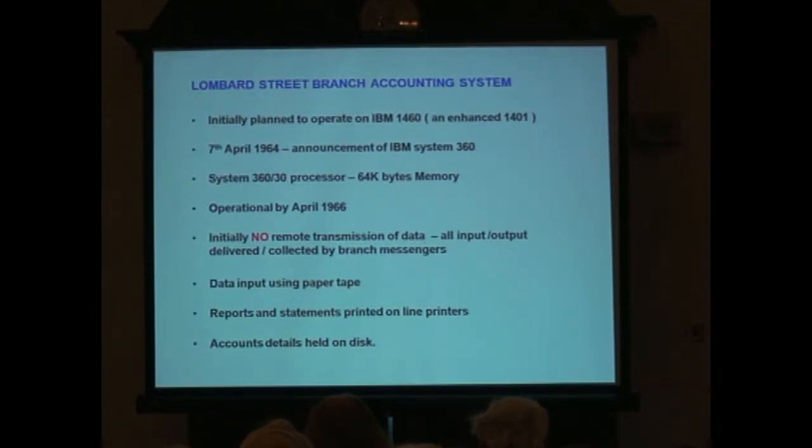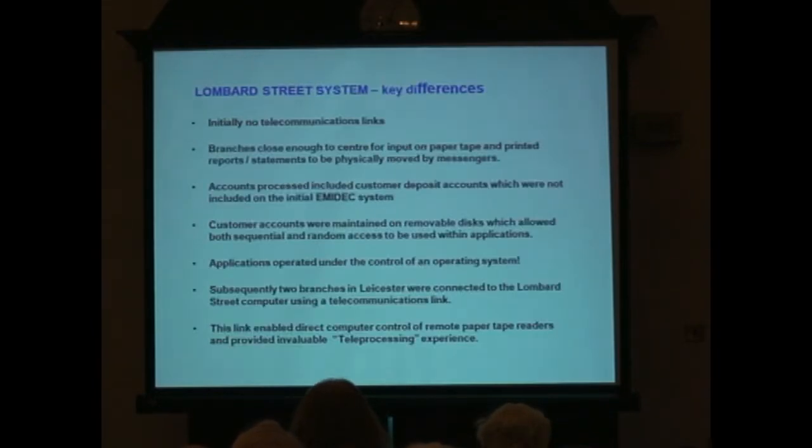Operational by April 1966, but I think Ian mentioned, no remote transmission, because all the branches were literally just a few minutes away from 54 Lombard Street, where the machine was tucked, I think, in a corner on the first floor. Data is still input using paper tape, reports and statements printed on the online printers. Accounts held on disk, that was a big difference. These key differences. No links, close enough to move everything physically.